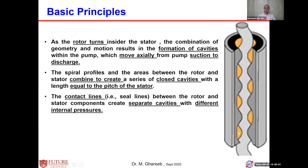Then when the rotor is rotated like that inside the stator, which is fixed, there is a combination of geometry between the rotor and the stator. This combination of the two geometries forms what we call a cavity formation. As it rotates, this cavity is created, and this cavity is moving axially from the suction of the pump to the discharge of the pump.